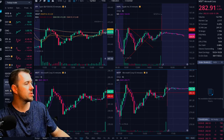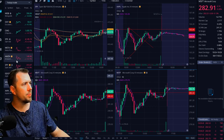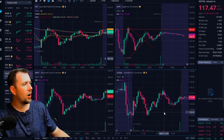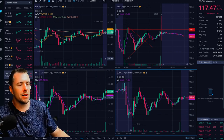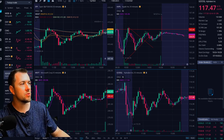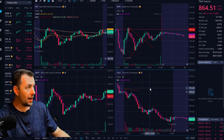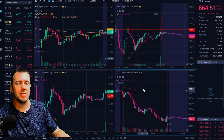We can see Microsoft, Apple, let's pull up Google here. They all moved, the charts moved almost identically. So no matter which stock you were playing, you would have had pretty much the same entries and exits throughout the day, except for Tesla. Now, how does that affect the market? Well, Tesla is almost 2% of the S&P 500.